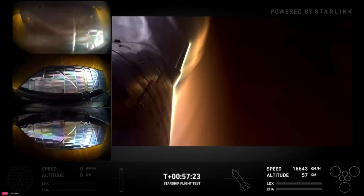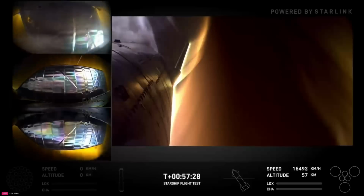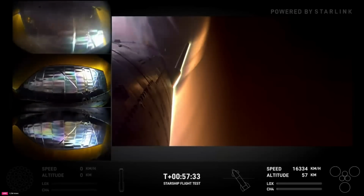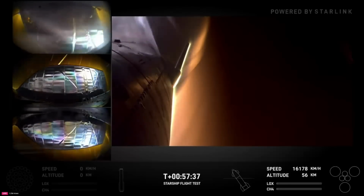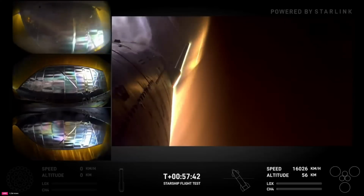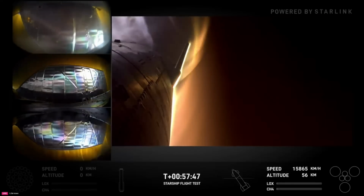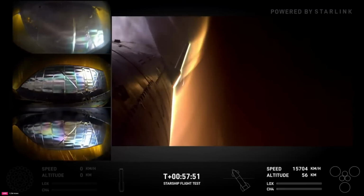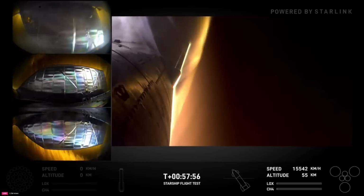Looks like we got more views of each of the flaps on the ship as it's making its way back down to Earth. And we did pass through peak heating and still got really good views throughout that whole period. Typically, during the highest heat on the vehicle, we build up a lot of plasma, and that's typically when we would lose connection or views of the vehicle. But again, with Starlink, we were able to get some live views throughout that entire process.